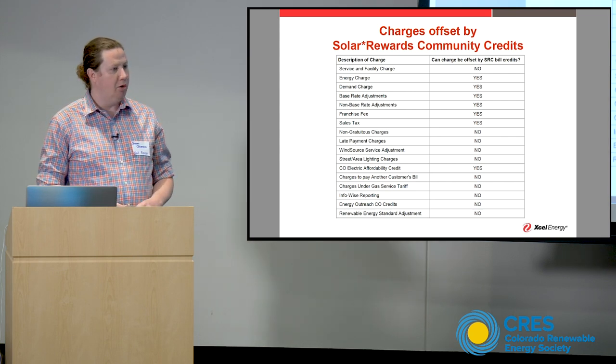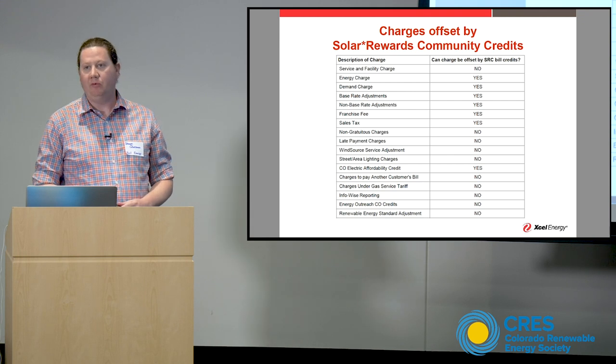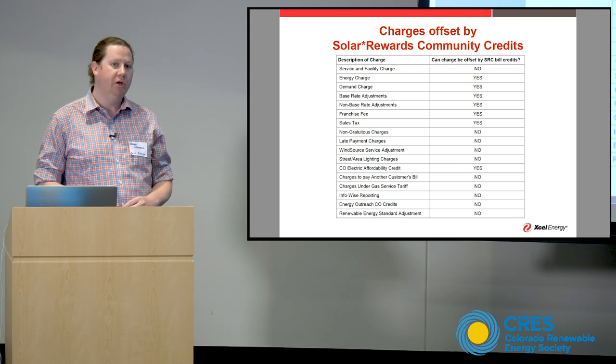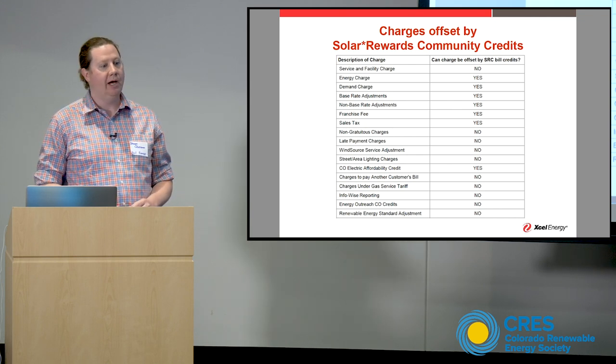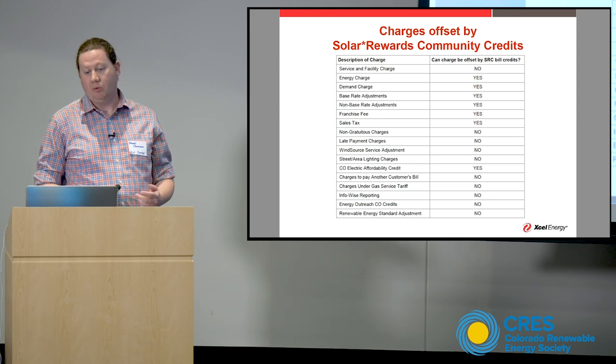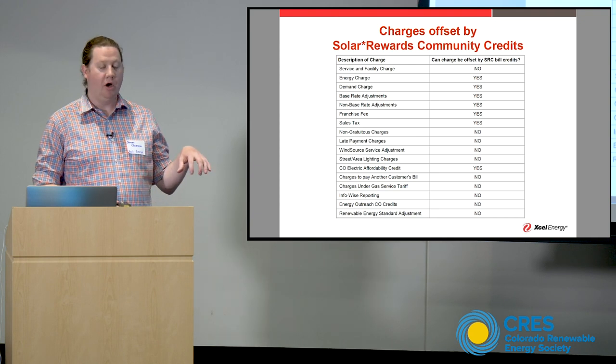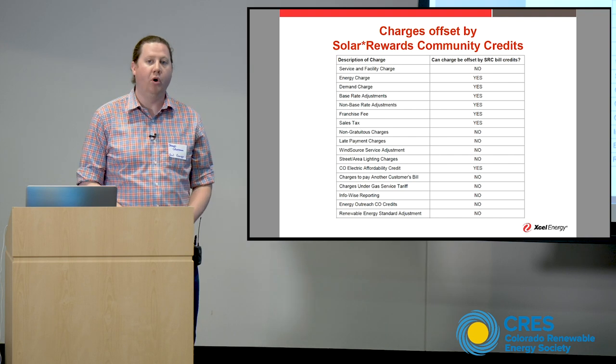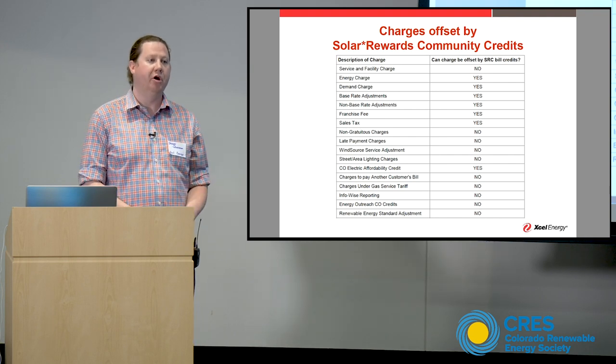I should say, we've offered the program since 2012, and we're currently serving about 2,500 customers. Along with the 85 megawatts that we have online right now, we're on pace to have about 200 in Colorado online by the end of 2021. So we're right now the fourth largest community solar garden offering in the country by state, and Xcel's number one overall by utility when you factor in our Minnesota program.